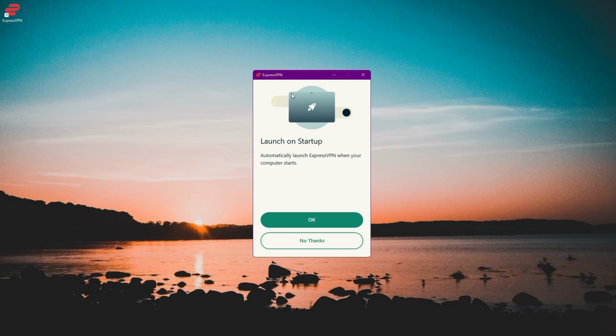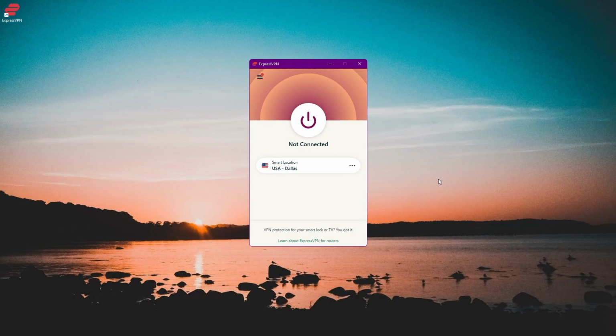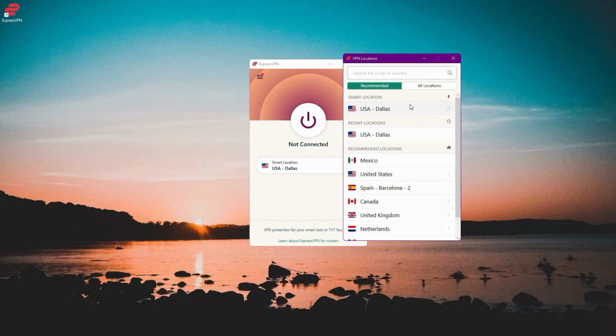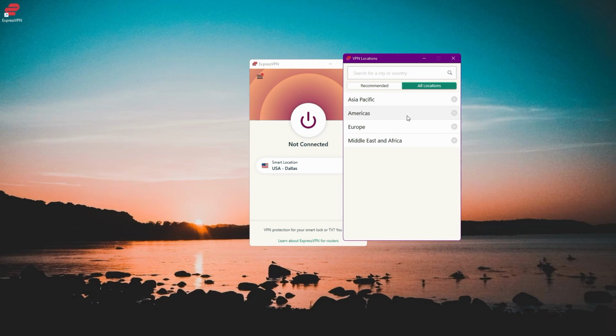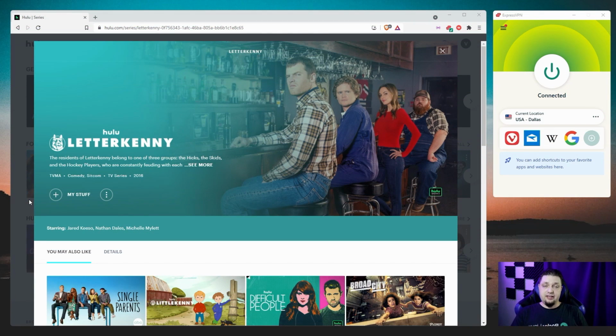Now, once you have logged in, it will ask you if you want to start the application every time Windows or Mac OS or whatever you're using loads. I do want that, so I'll just click OK. I don't want to send in data, so I don't have to. It will automatically choose the closest server for you. You should note, by the way, that you can choose servers from all over the world. You just go through here, look for a country. These are the recommended locations, of course, but you can look through the whole world and all the over 3,000 servers. All right, before editing, that whole process of downloading and installing ExpressVPN and connecting took me about 3 to 4 minutes. Your mileage may vary depending on your internet connection, but there we go.